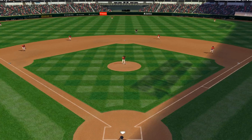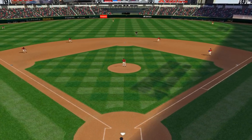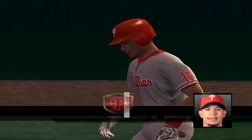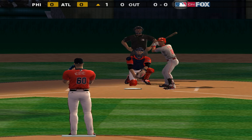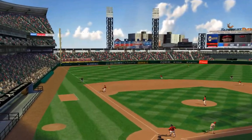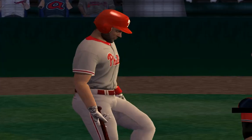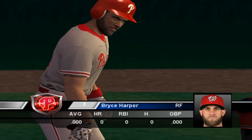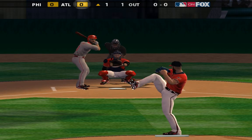Welcome to Exhibition Baseball, featuring the Philadelphia Phillies and the Atlanta Braves. Here's the game's first batter, Cesar Hernandez. This guy is a steady hitter. That one was smashed. Caught by the left fielder. He tracked that ball very well off the bat. Camp Dunner made the easy throw. This hitter is an average hitter at best.